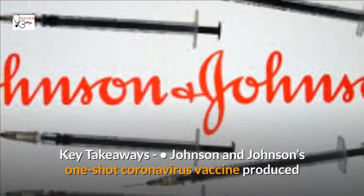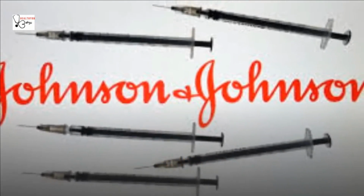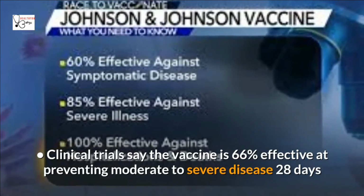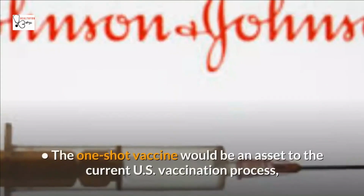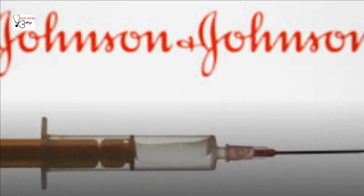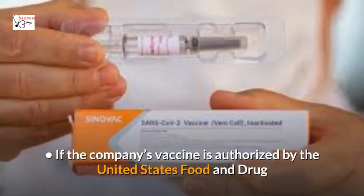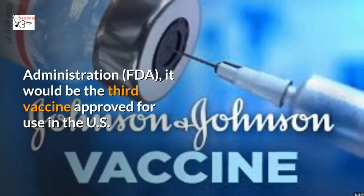Key takeaways: Johnson & Johnson's one-shot coronavirus vaccine produced an immune response against COVID-19 in clinical trials. Clinical trials say the vaccine is 66% effective at preventing moderate to severe disease 28 days after vaccination, and 72% effective in the US. The one-shot vaccine would be an asset to the current US vaccination process, which currently requires logistical planning for vaccines that require 2 doses. If the company's vaccine is authorized by the United States Food and Drug Administration, FDA, it would be the 3rd vaccine approved for use in the U.S.